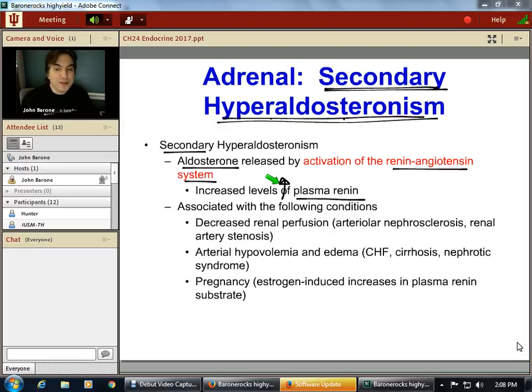Now, what's going to increase my renin? Well, anything that lowers your blood pressure, right? So no perfusion, like renal artery stenosis. Maybe you got renal artery stenosis from atherosclerosis. Maybe you got arteriolar, they call this hyaline arteriolosclerosis. When it's a kidney, you call it nephrosclerosis. So hyaline arteriolosclerosis, narrowing down of blood flow.